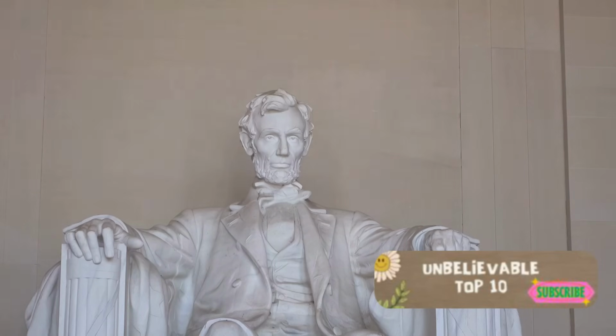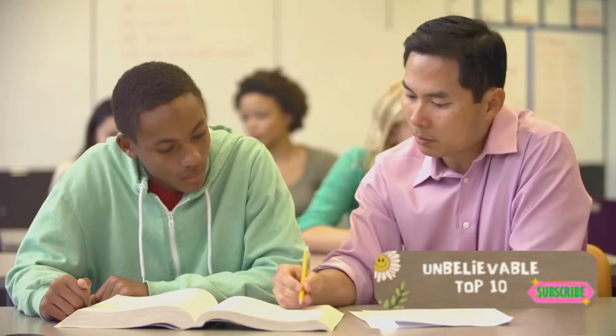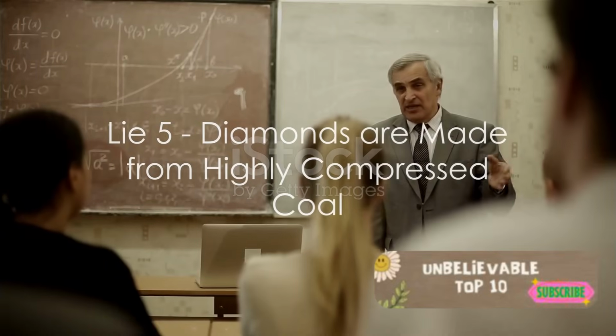Such statements reveal a much more complex picture than the simple narrative of Lincoln as an unwavering crusader for racial equality. So Lincoln's stance on slavery isn't as black and white as our textbooks would have us believe. At number 5, we shatter the myth about how diamonds are formed.